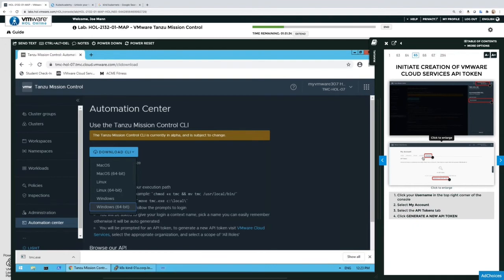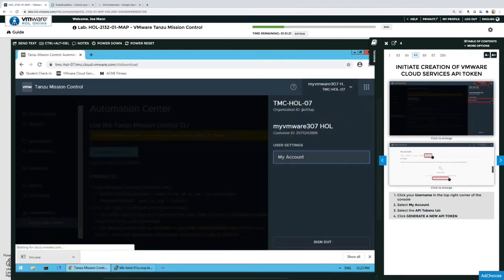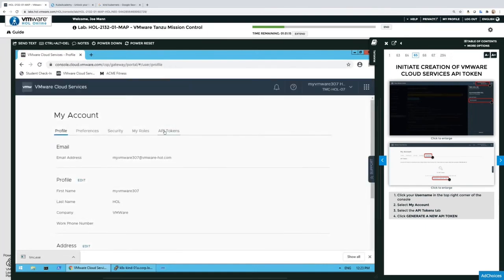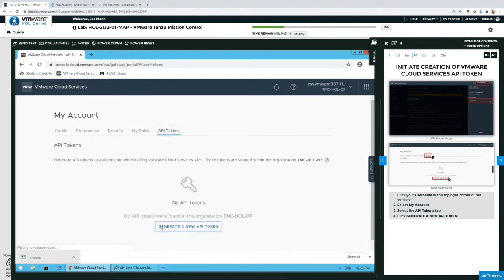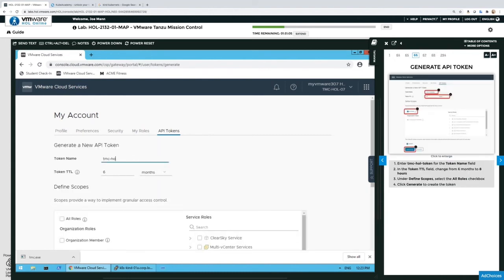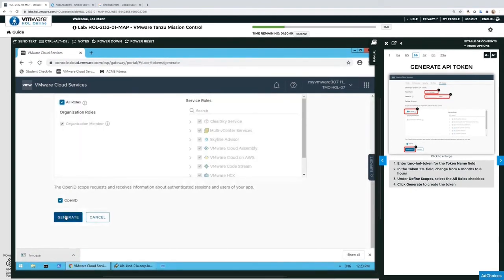So now that we've got the CLI downloaded locally on our Windows desktop, we need to create an API token that we can use to authenticate against the Cloud Services portal. So the first thing we'll do is click on our username up here in the right-hand corner, and then click on My Account, and this will take us to our Cloud Services portal account. Then we click on the API token button, and then click Generate a New Token. So this is a token that we'll use to authenticate against the portal. So we can name it TMC HOL token. We're going to change the token life to 8 hours. We're going to choose all roles, and then we're going to generate that API token.